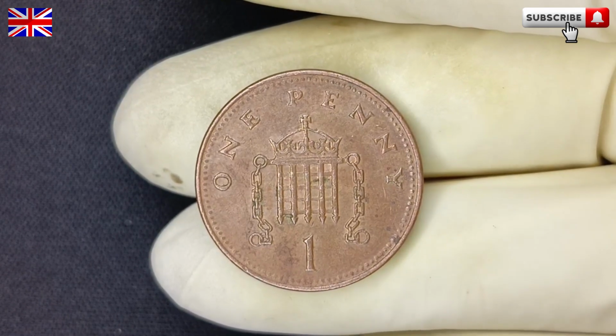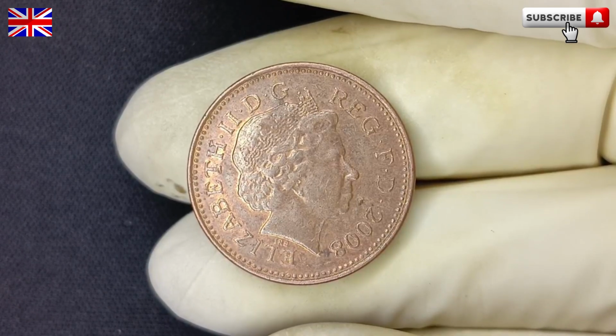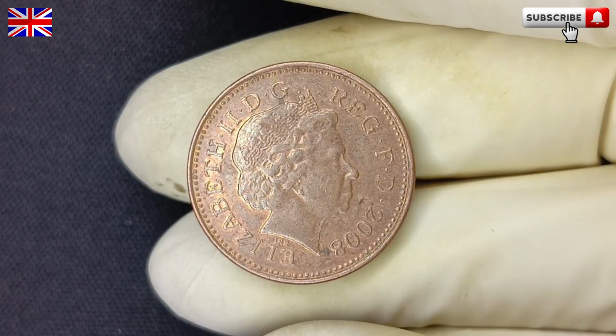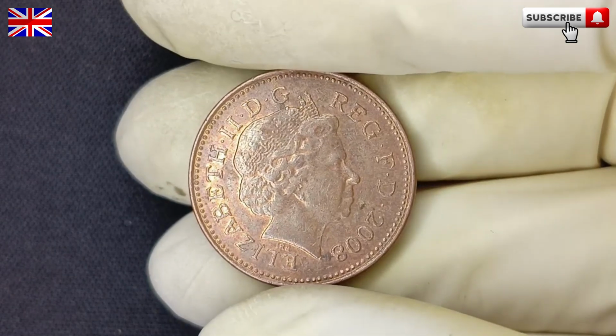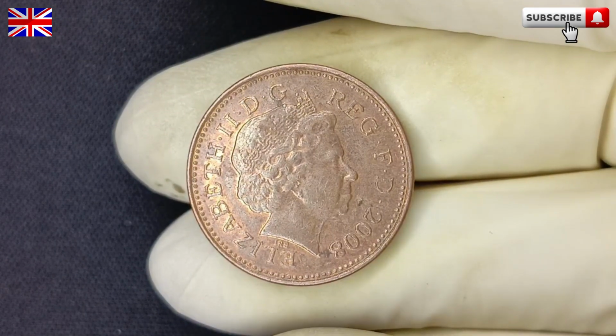But the coin's value didn't stop there. As more attention turned to it, numismatic institutions began cataloging the error in official guides. It gained recognition in collector circles, appearing in forums, magazines, and specialist blogs.